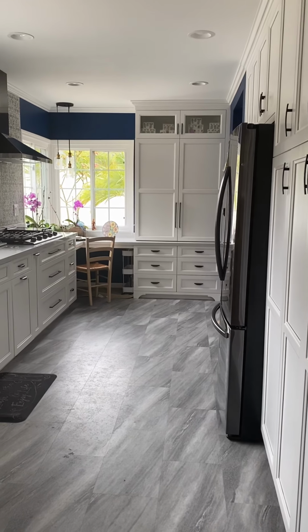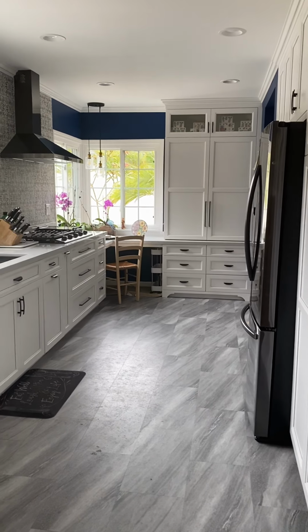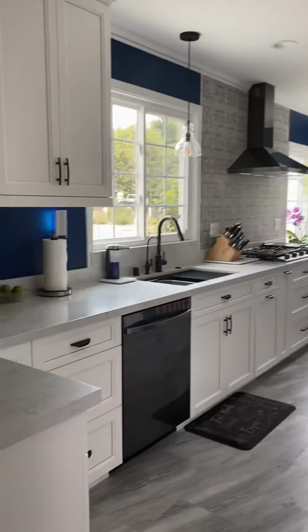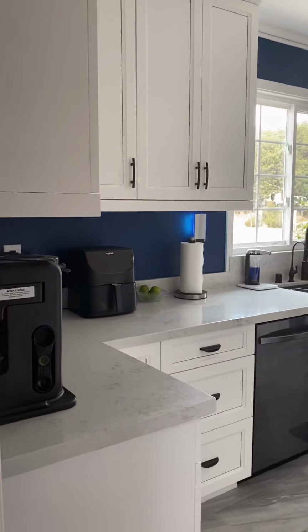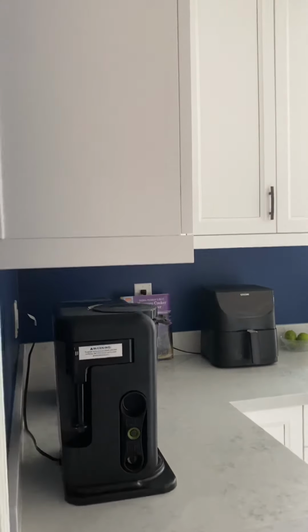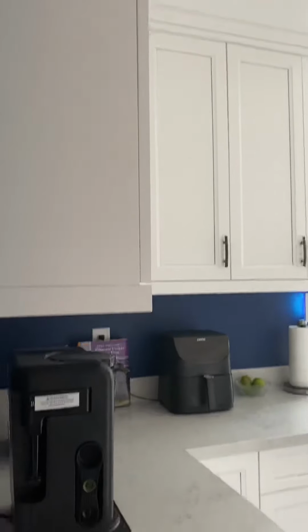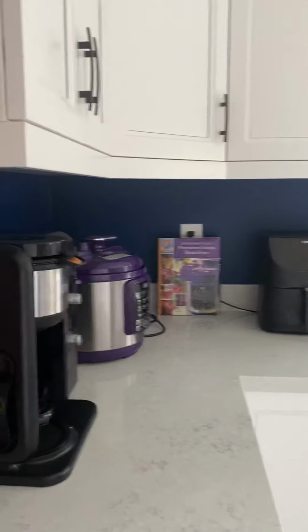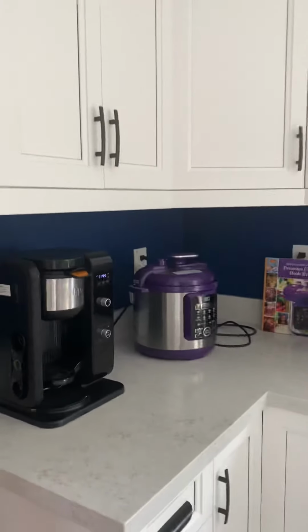I just want to share my newly remodeled kitchen. This almost took 1 year from start. I started like in October with Natasha as my designer. So I just want to share with you because I'm going to show you the before and then what I went through. But this is just a quick little video of my kitchen.